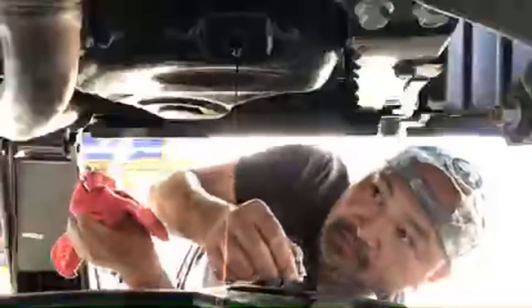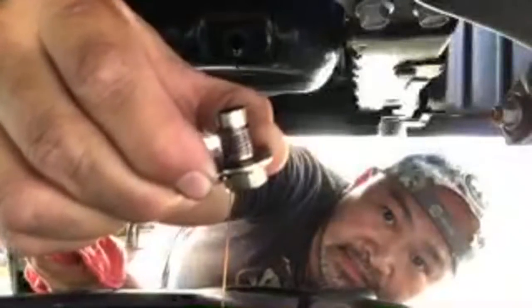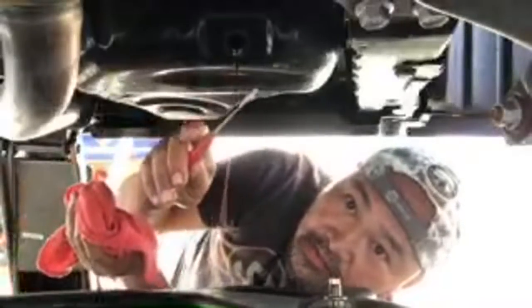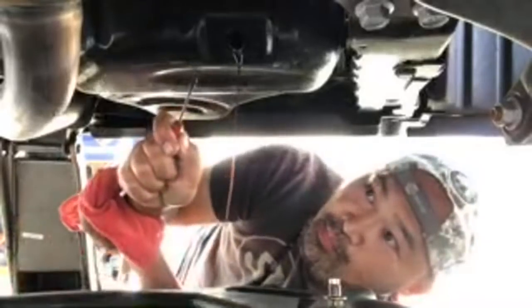Sorry. I think it's to plug it up, but see that it doesn't have the gasket. It's stuck right here where the oil pan's at. I don't know if you can see that. So you just use a flathead screwdriver and just pop it out.